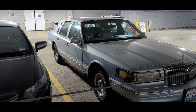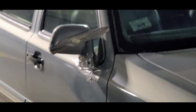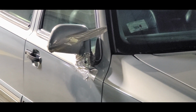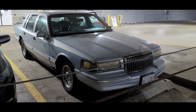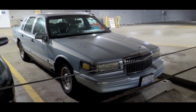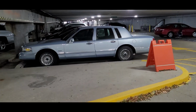Is that tape on the mirror? Oh, come on. Who does that? Who fixes their mirrors like that? There's a million ways of fixing your mirror. That is not one of them. Alright, well, it's in worse shape than I originally thought, but as I go about my day, I just find these things and I can't stop looking at them anymore.